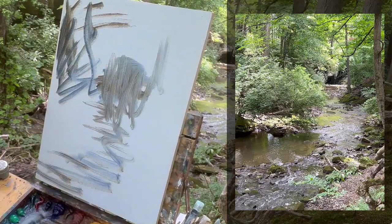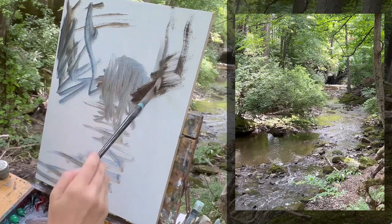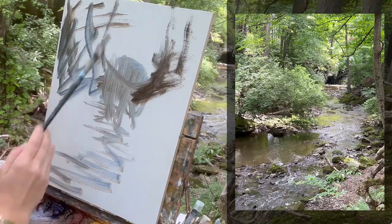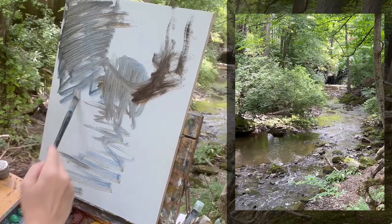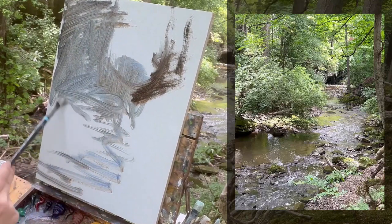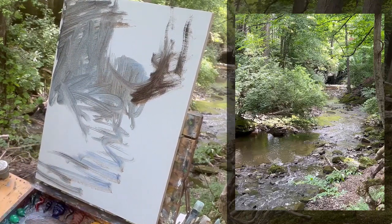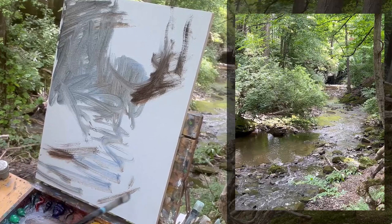So I'm establishing my focal area with that value contrast that I talked about earlier. When selecting a scene, look for something that's of visual interest and that is going to hold the viewer. You know, like that little cave where this water just flows back to is just really interesting. And there's a nice contrast element too. So that is my focal area, and I'm putting it in the upper two thirds of the canvas.